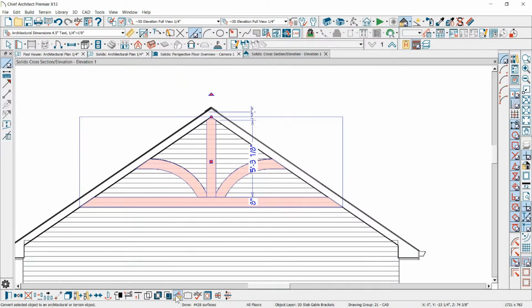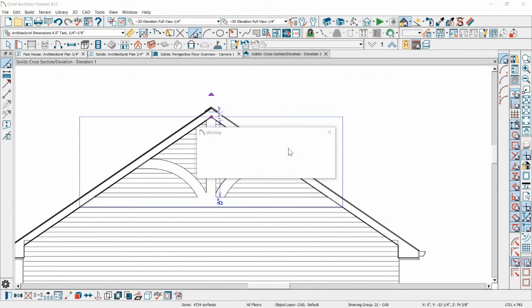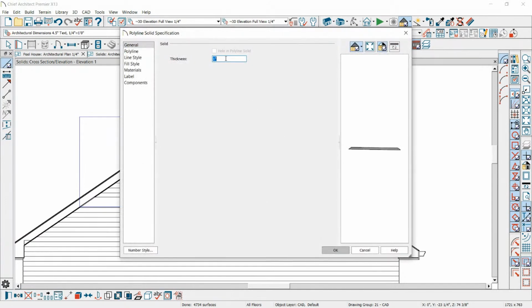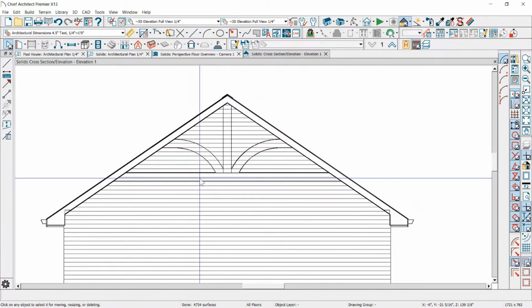We're going to hit the convert button down here, and then we can convert that to a Polyline solid, and then click OK. And when we do that, it's going to open the dialog: how thick do you want it? I want those 6 inches thick. Click OK. And I'm not sure what that means. And so there you go.